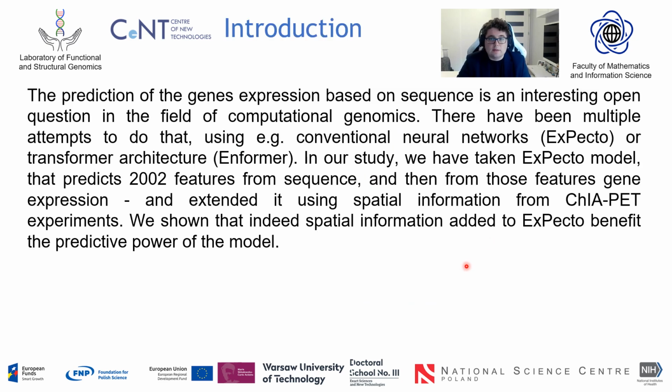Okay. So the whole motivation behind the study is that with the improvement in artificial intelligence and machine learning models, we were getting more and more models that go from the sequence and predict the gene expression. The two most popular, with the highest predictive score, are Expecto, which uses convolutional neural networks, and Informer, which uses transformer architecture.